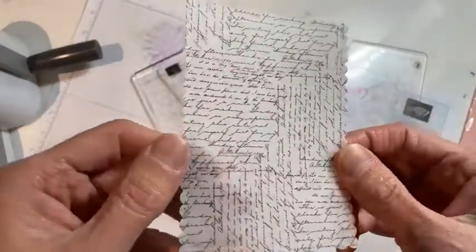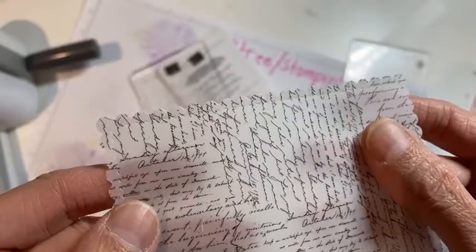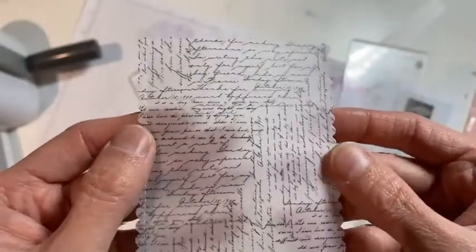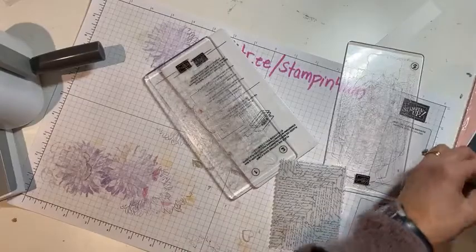Okay, so there you go. Okay, I just wanted to show you that this vellum can also be die cut. Can you see there? You even get the stitching. You even get the stitching. So don't forget that vellum, you can also die cut it and get a really nice effect. Okay, so we're going to use that on our card.